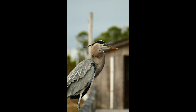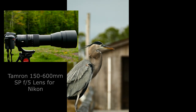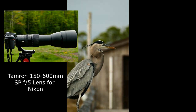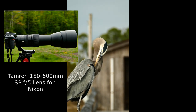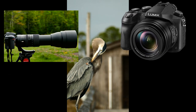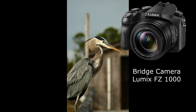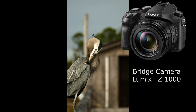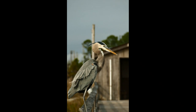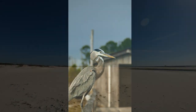Now my favorite camera and lens is a Nikon with a Tamron 150 to 600 millimeter lens. It's a great lens for bird photography and I pretty much use it all the time. Now I do use my bridge camera whenever I don't feel like taking the large camera with me. I use the bridge camera for videos and sometimes for the bird photography.